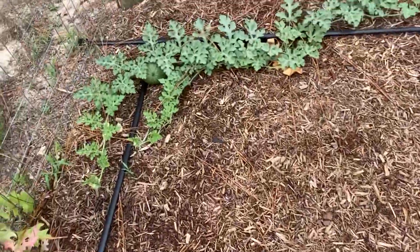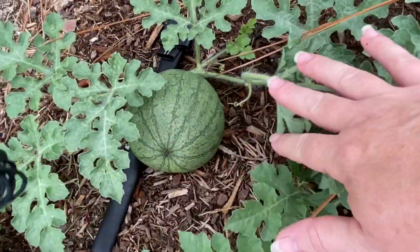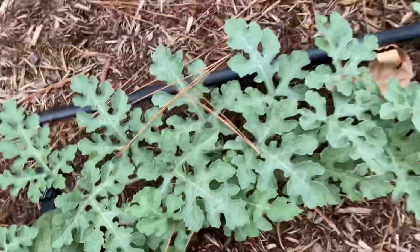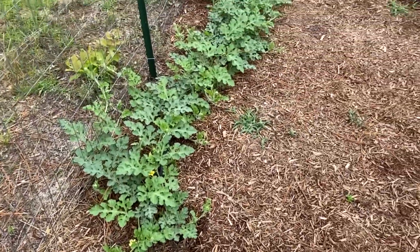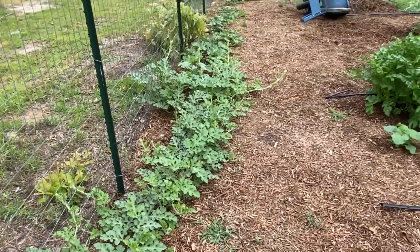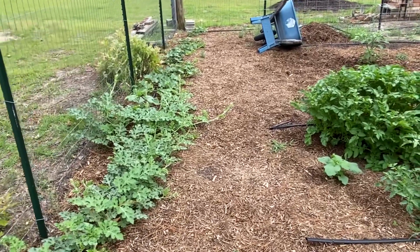Now, following along this perimeter fence as we get to the corner here, we've got watermelon and cantaloupe down the way. I don't think I actually have any baby cantaloupe going yet. Lots of flowers and lots of growth.